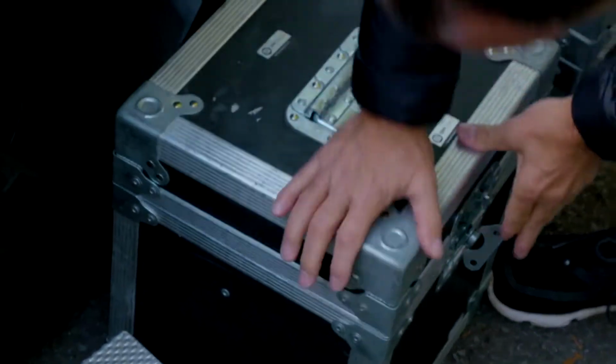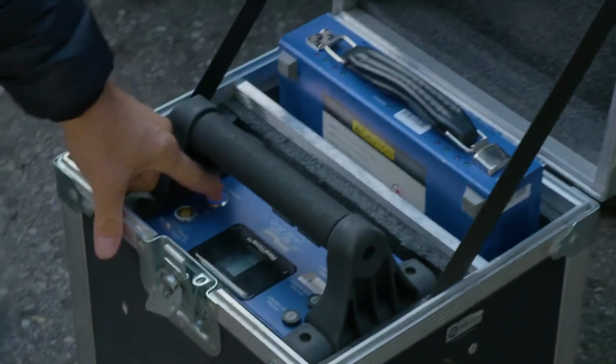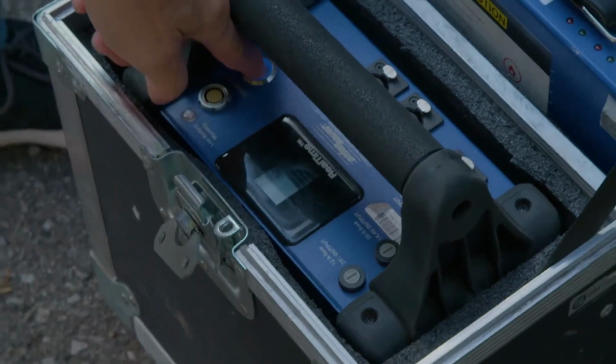How long do these take to charge? A good bit. And then the rental house that we used sent us dead batteries. So yeah, I should have probably checked those last night, but you just assume that. Yeah, anyway, that was an issue. This one's pretty well fully charged.